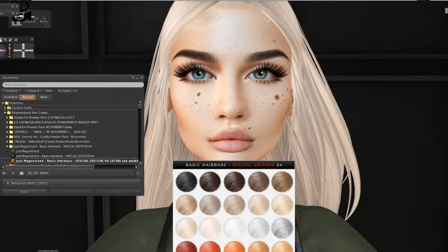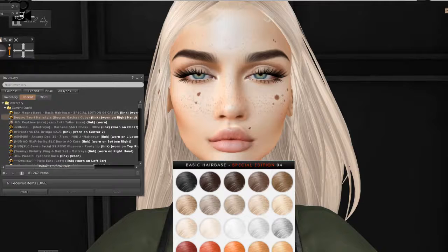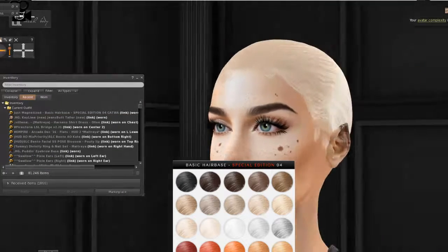I'm, by the way, wearing the Boise Tory hairstyle from this round of Pocket Gacha.